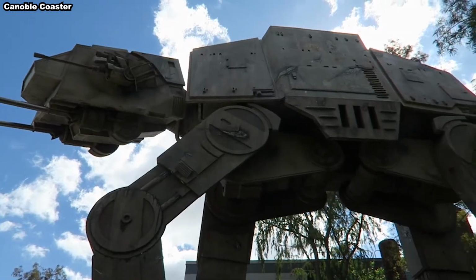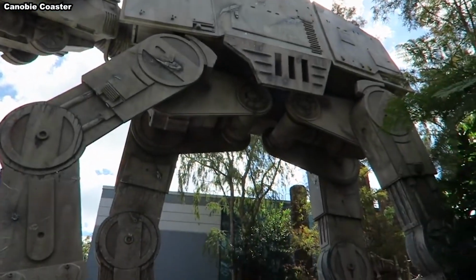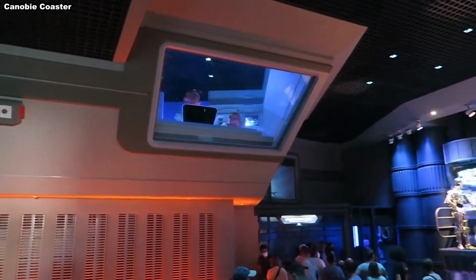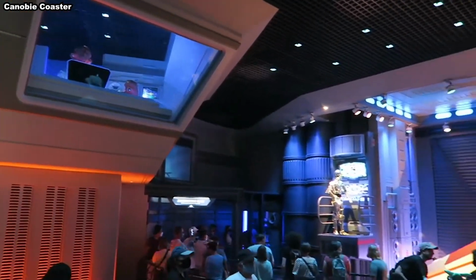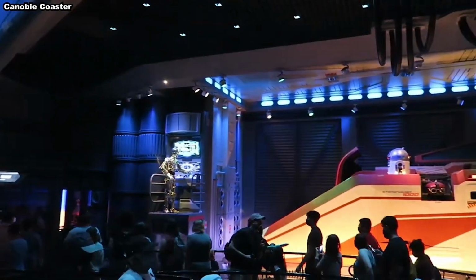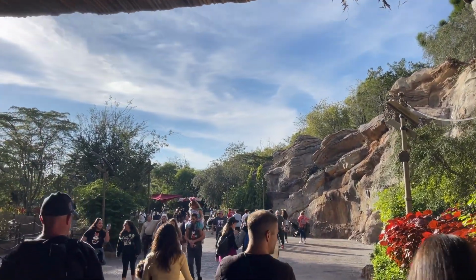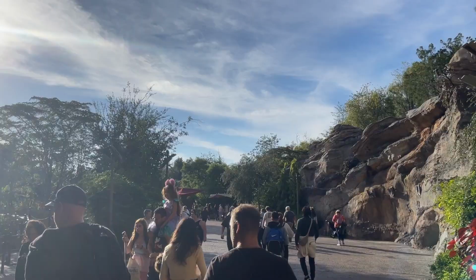Now, let's turn left and head towards the Star Wars ride that everyone talks about at this park, Star Tours. While Star Tours may be a bit outdated compared to the attractions at Galaxy's Edge, I still feel like it has a ton of charm that makes it worth a ride. While Galaxy's Edge takes a more serious tone, Star Tours feels a lot more goofy.